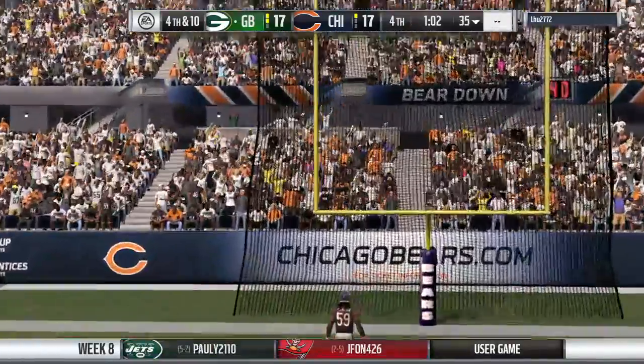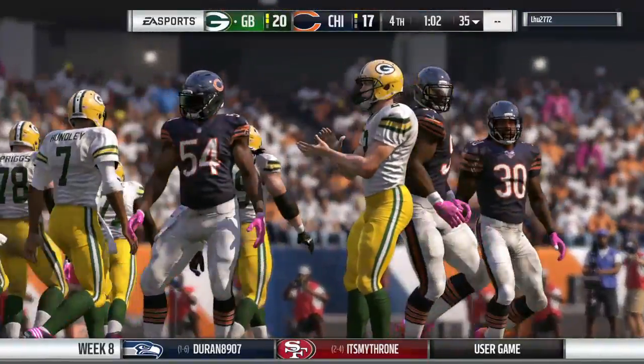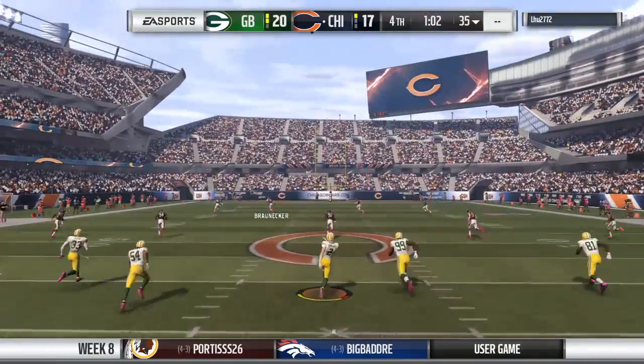And this is off the left upright, and it caroms in. Not the most convincing kick you'll see, but he got it to go. And with a little over a minute to play, they have taken the lead.